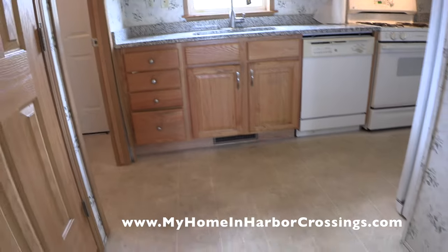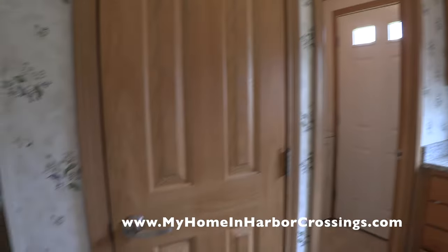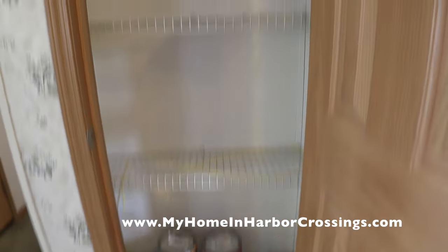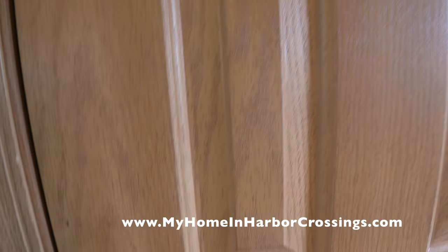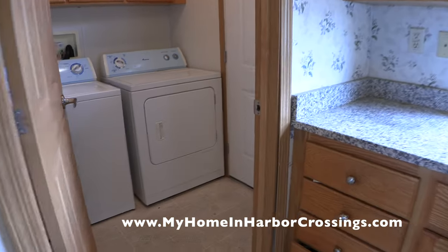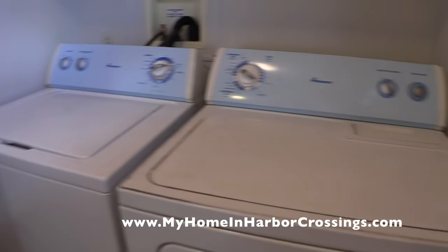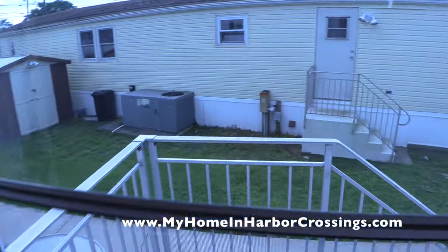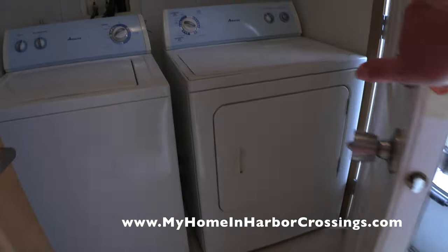Here's a look standing back. You've got a dishwasher, a stove, a microwave, and a refrigerator. And here's a little pantry room. You can put all your canned goods or appliances in here. They're beautiful 6-panel doors. Here's the laundry room, and it is a true utility room with the back door there. These washer and dryer are also included. Here's the back door, and there's a view of your back neighbor and your little patio and the shed.